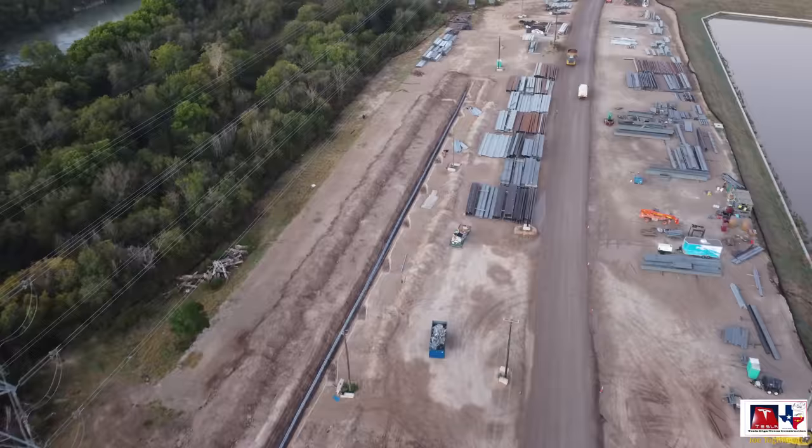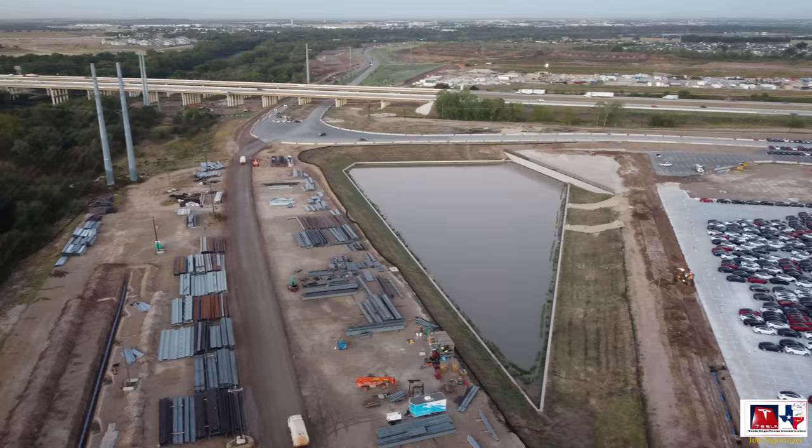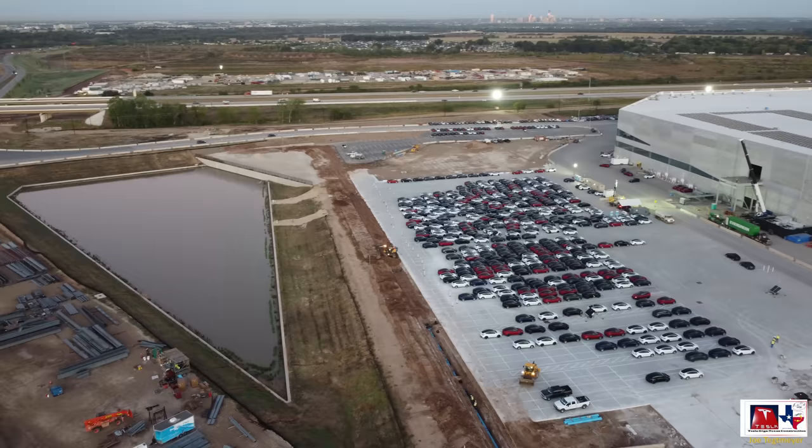Also note the amount of steel materials here on the storage location, just south of the cyber pond. And it just continues to be built up here, and also on the east side, where they've moved some of the materials to allow for that pipe work.